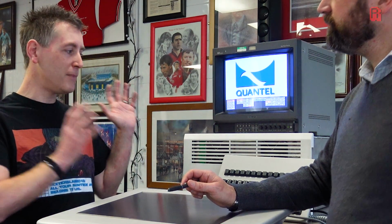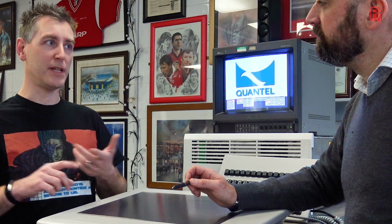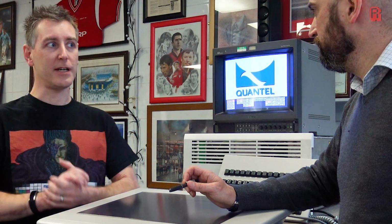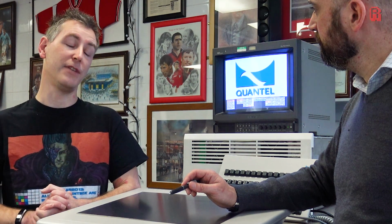But the TV companies tended to go for the much higher value systems for reliability, usability, and things like that. So it kind of divided the market. You had the large TV companies with the money to spend, they would have a Quantel product. The smaller studios might go for something like the Video Toaster.